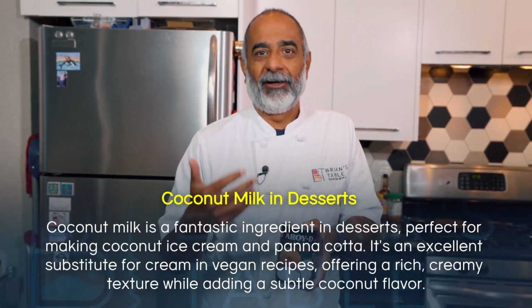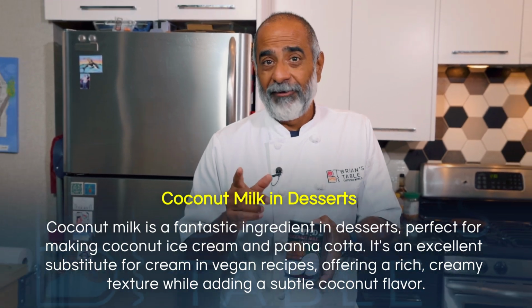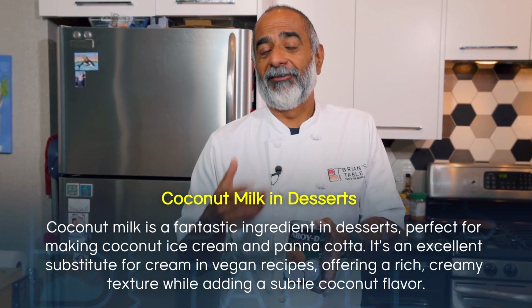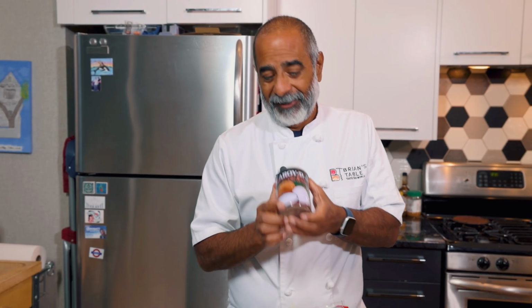You can make coconut ice cream. You can make coconut panna cotta. And for vegans, the cream is a great substitute for whipping cream. So one can, multiple uses again.